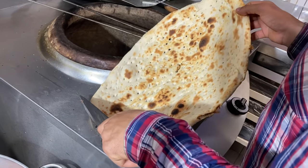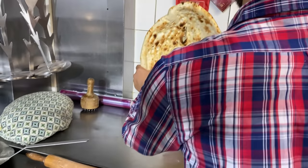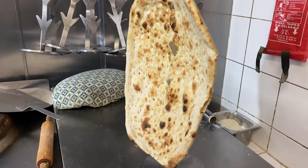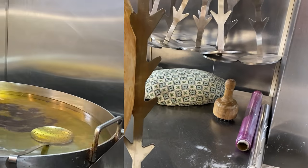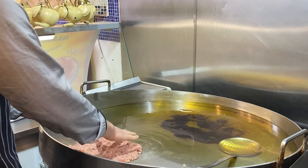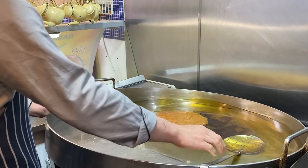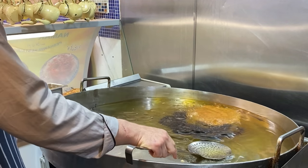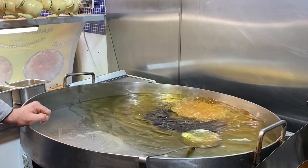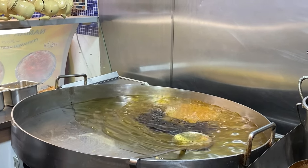So he's taking the naan bread out. A little bit of char, and on this stand, look at that work of art. Fantastic naan bread. That big? Yes. It's like a pizza. Mashallah. Wow, look at this. Big, fat, juicy kebab swimming away in that oil. Fantastic. Mashallah, tabarakallah.